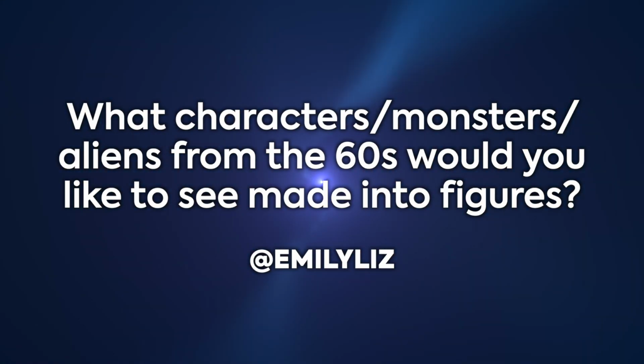This is from Emily Liz 10. What characters, monsters, aliens from the 60s would you like to see made into figures? Bearing in mind that most of them are Daleks and Cybermen. Ooh, let's see. A Sensorite would be quite nice. It's a humanoid figure. Maybe they could use an Ood and resculpt the head. I mean, they're cousins. Yeah. A War Machine would be great. Very expensive. Very, very pricey.